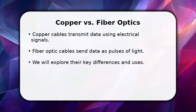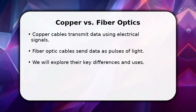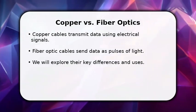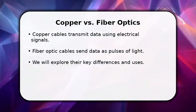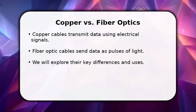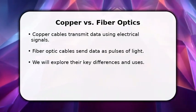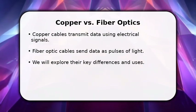In this video, I will compare copper versus fiber optics. We'll dive into how each technology works, examining their fundamental principles. Understanding these basics will help you grasp their performance variations and suitability for different networking needs, ensuring you make informed decisions for your connectivity requirements.